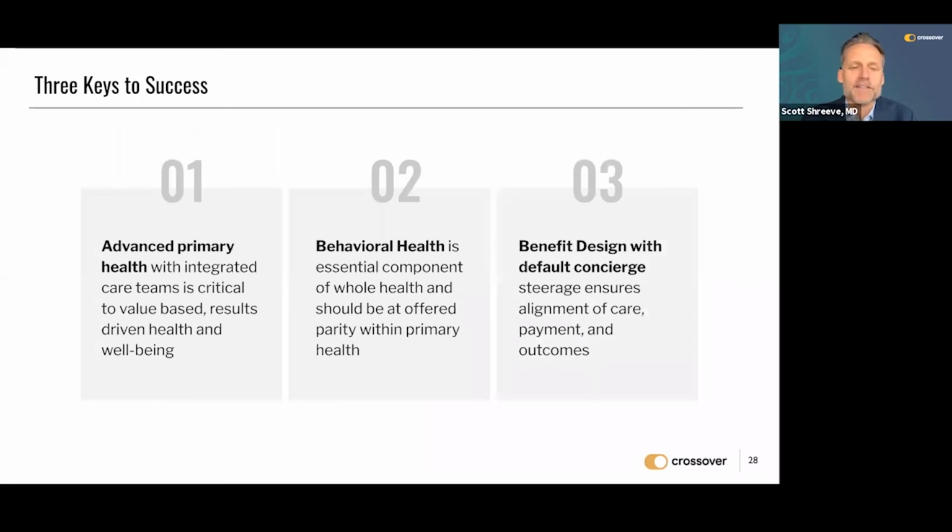Number 1, advanced primary health with integrated care teams and a set of services that is meeting the needs is critical to value-based, results-driven health and well-being. We wanted to highlight today that behavioral health is a critical component of whole health, and it should be offered at parity within this primary health service. We also believe that the benefit design, as we just heard, is really important to default with the right steerage, the right incentives, the right alignment, the right payment, to achieve the right outcomes, as Caitlin mentioned.